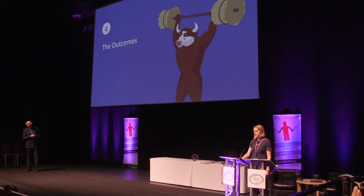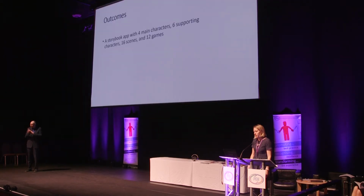So the outcomes that we've had. The actual project, a storybook app with 4 main characters, 6 supporting characters, 16 scenes and 12 games. So that's just the first phase. It's got an enormous amount in it.